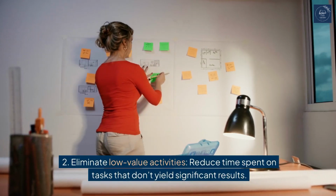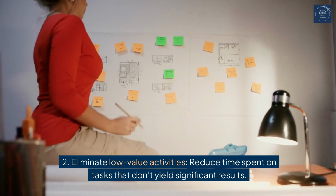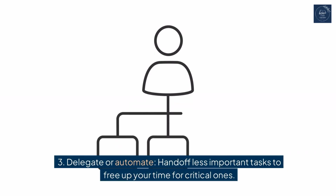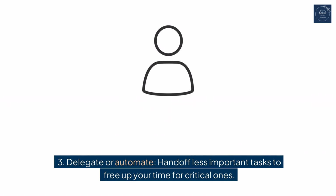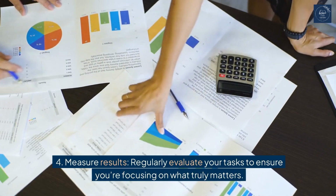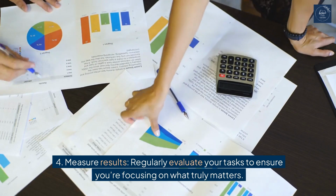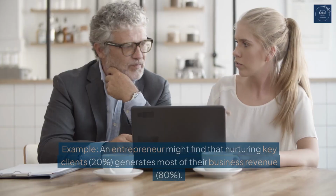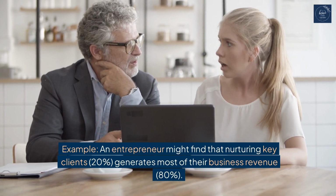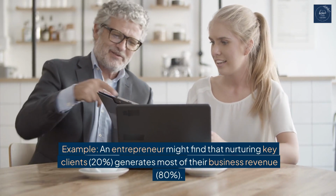2. Eliminate low-value activities. Reduce time spent on tasks that don't yield significant results. 3. Delegate or automate. Hand off less important tasks to free up your time for critical ones. 4. Measure results. Regularly evaluate your tasks to ensure you're focusing on what truly matters. Example. An entrepreneur might find that nurturing key clients, 20%, generates most of their business revenue, 80%.